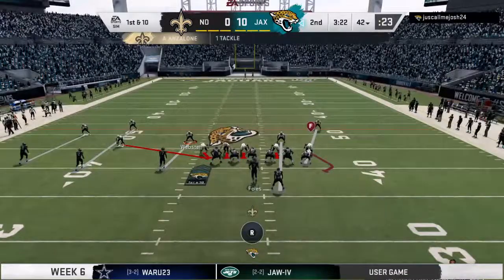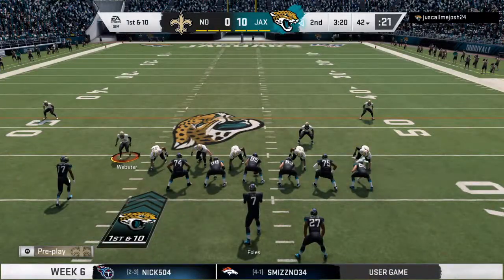Foles now 9 of 11 passing in this 1st half. He's got his guys at 1st and 10.